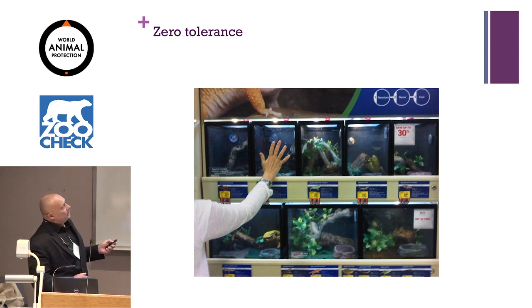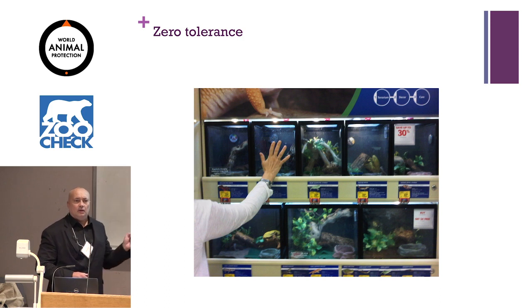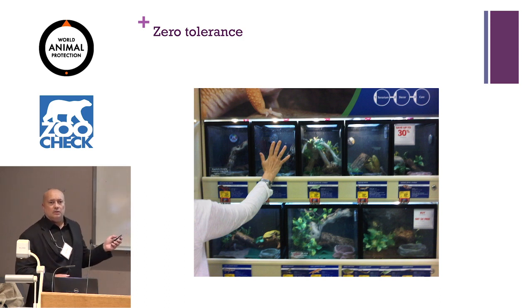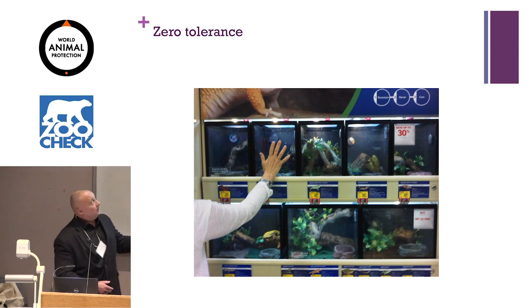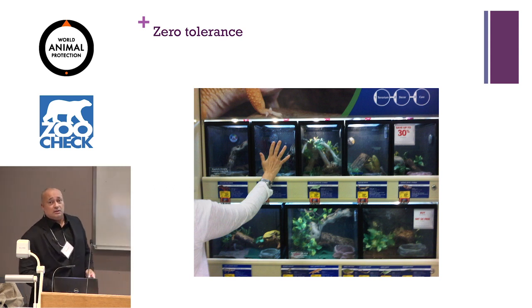I must say, though, this is Lynn Michaud from the OSPCA. Anyone who's from the OSPCA here will know Lynn Michaud. And her hand is about this big, like that. It's enormous. So that's actually a very big cage there. I just didn't want to mention it.